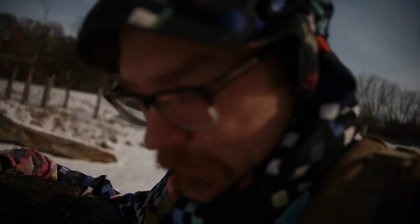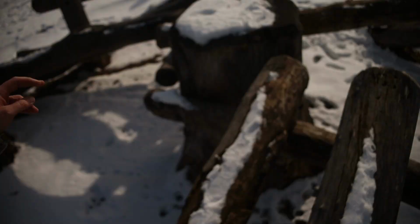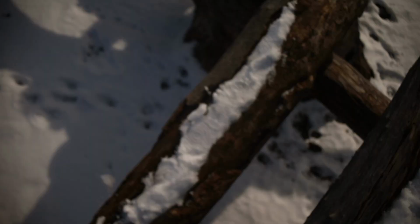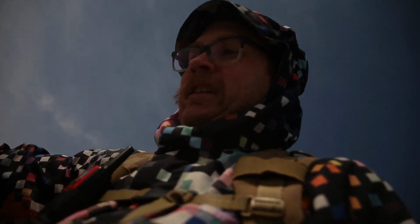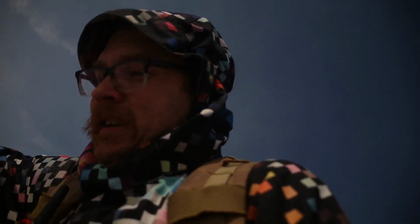That's a tough cross. I'd rather do it on the wide one. Let's go over this way. That's a single log. I don't feel like doing that while carrying my camera. More my style. Ooh, it's still slippery though. Pardon the lack of framing. Hey, there we go.